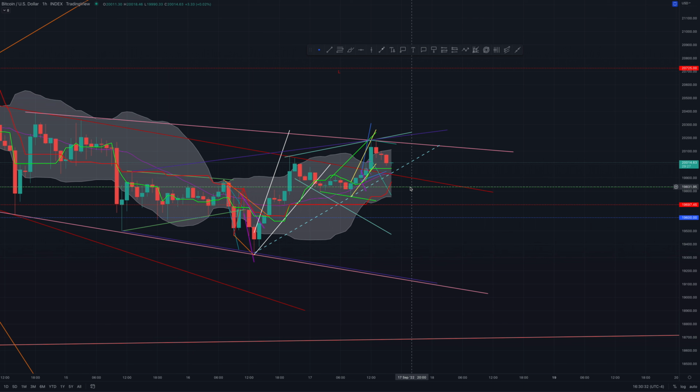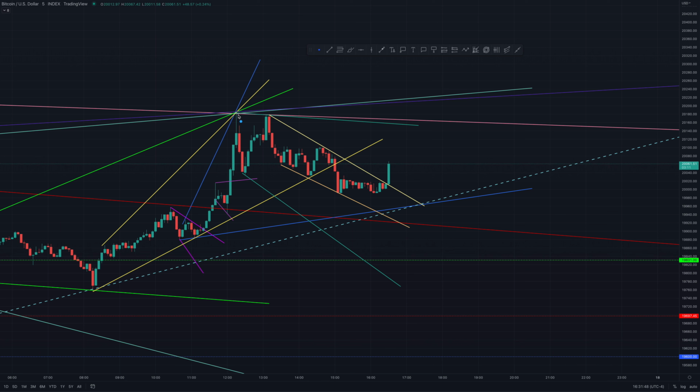So the question is, where's the target? And to do that, we've got to zoom in on this area right here to figure out what those wedges are saying. And here we have this wedge at the top, this wedge at the bottom, and we've gone 1, 2, 3, and we're working our way down to getting into 4. But we're not there yet, obviously. And right now, we are breaking out of this yellow wedge that we had forming down, and it went 1, 2, 3, 4, and break up. We know it's going to break up because the wedge is pointing down.